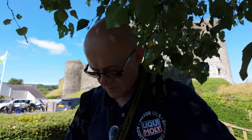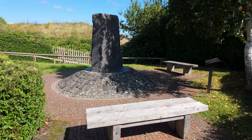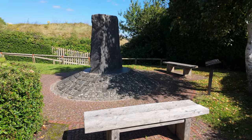So this is the memorial of one of Wales's greatest heroines. In 1136, she led a Welsh army against Marcher Lord Maurice de Londres. The battle took place nearby, and despite her bravery, Gwenllian was captured and beheaded. And that's the monument to Gwenllian.